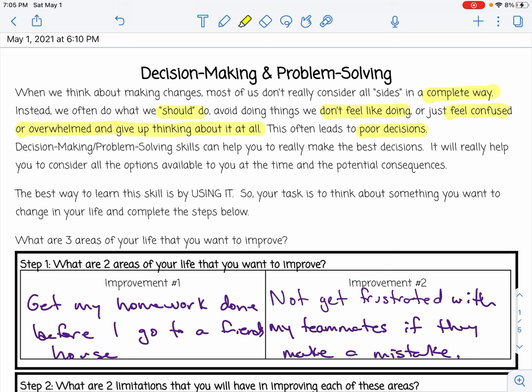So, we want you to understand that these decision making and problem solving skills can help you to really make the best decisions in your life. It will help you to consider all the options available to you at the time and the potential consequences. The best way to learn this skill is by using it. So, your task today is to think about something you want to change in your life and complete the steps below. So, first thing is I want you to think about 2 steps.